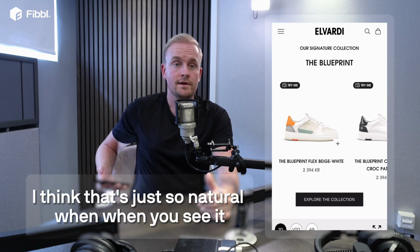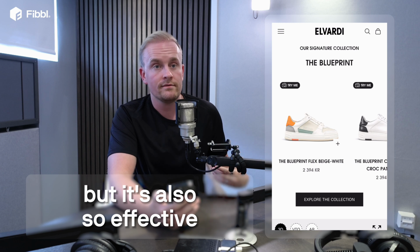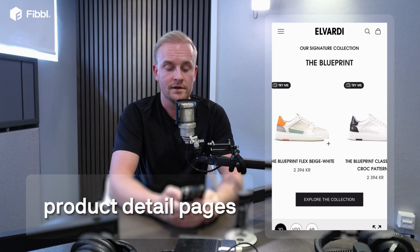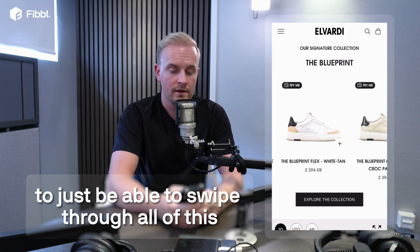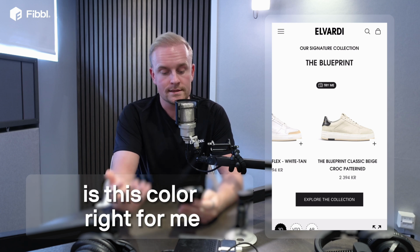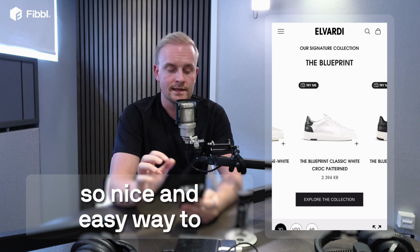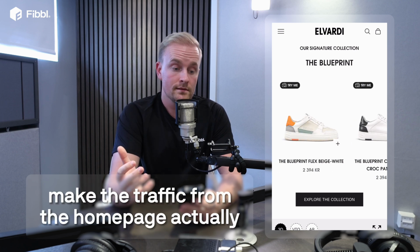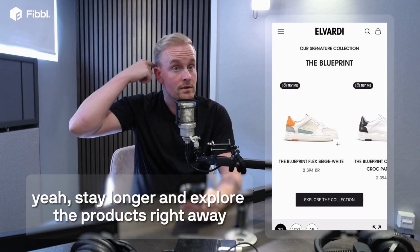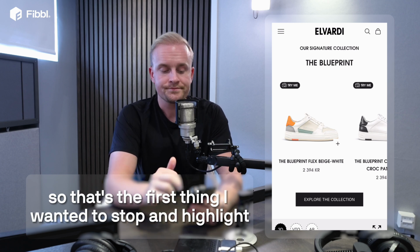And I think that's just so natural when you see it, but it's also so effective compared to having to go back and forward between different product detail pages to just be able to swipe through all of this and by a click of a button try them on to directly see, is this color right for me, does it fit my style, is it the silhouette I want? So nice and easy way to make the traffic from the home page actually stay longer and explore the products right away and eventually go to the PDP. So that's the first thing I wanted to stop and highlight.